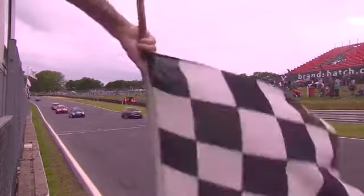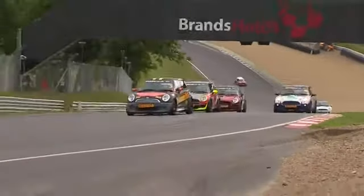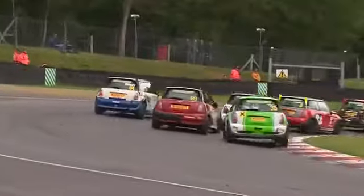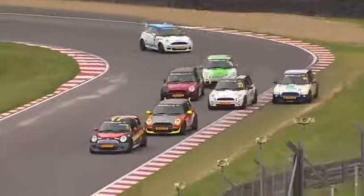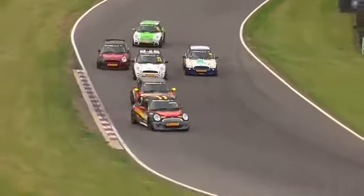The checkered flag goes out. It's Chris Smiley who takes the race victory from John O'Brown and Lee Allen. But what about the Cooper class? It is Cresswell who leads it from Brandon, then Ben Gridley trying around the outside of Ricky Page at Druids. Page gets his elbows out, pushes Gridley onto the grass, down into the left-hander of Graham Hill Bend they come.